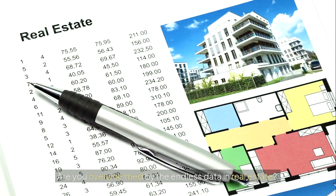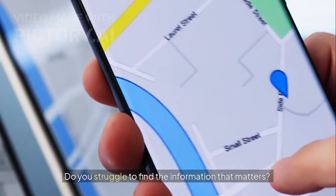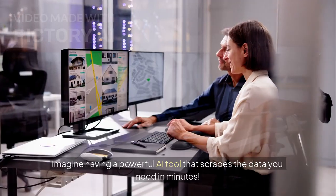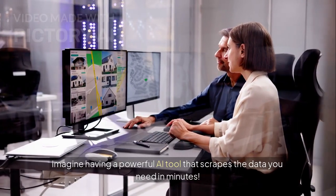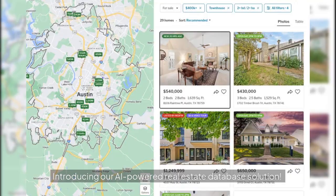Are you overwhelmed by the endless data in real estate? Do you struggle to find the information that matters? Imagine having a powerful AI tool that scrapes the data you need in minutes. Introducing our AI-powered real estate database solution.